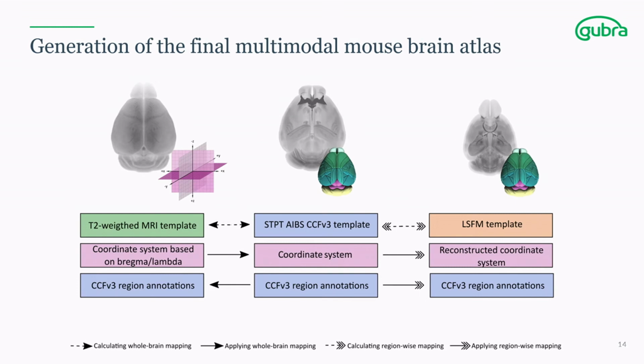So now, at that point, we have an MRI template with a coordinate system, because you can generate, based on bregma and lambda, a coordinate system. We have an Allen mouse brain atlas, and we have a light sheet template with Allen brain regions. So now we generated deformation fields between these templates, so in total 4 deformation fields, and used them to map the coordinate system from MRI to Allen and to light sheet, and region delineations to the MRI and to the light sheet.